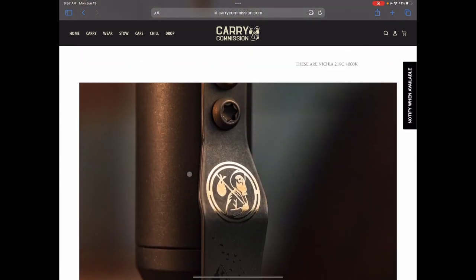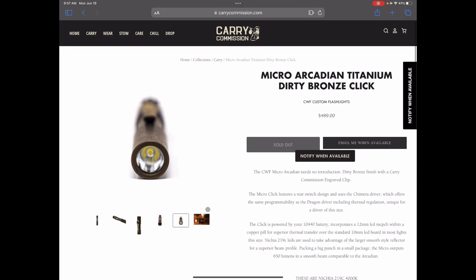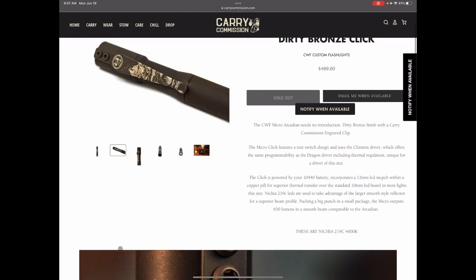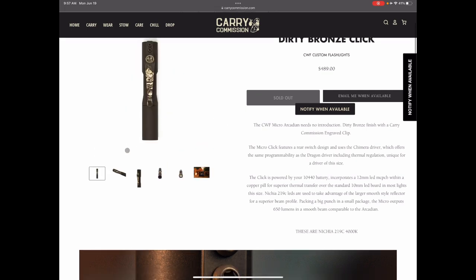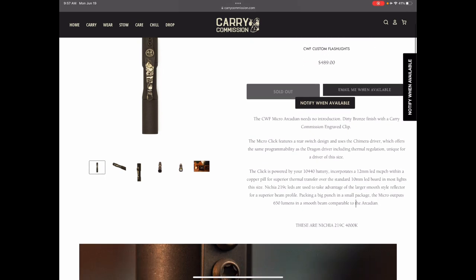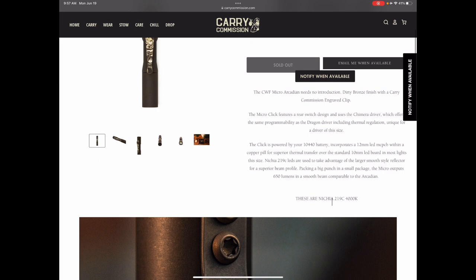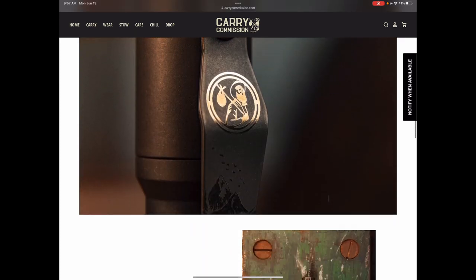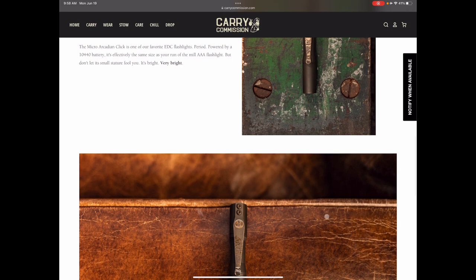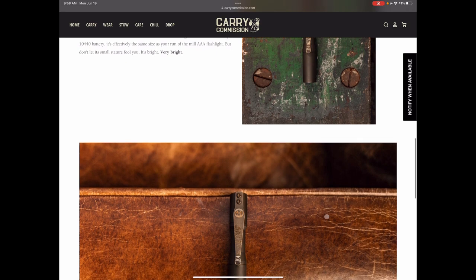Not really a ton of info on it, but Micro Arcadians, I mean, it's a custom. They're so good. That is such a sick flashlight. I just, oh God, $500. It is a AAA light though, and it puts out 650 lumens. It's intense, man. It really is. Nichia 219C, 4000K, so you're kind of more of a neutral white on that. I mean, they did it right. It's so good, but it's expensive.